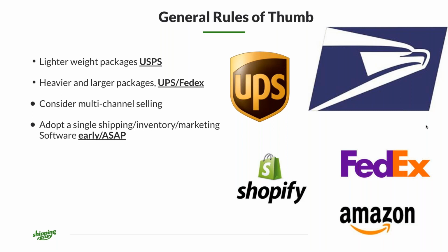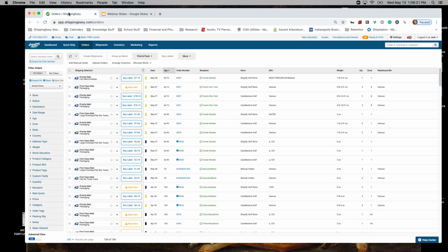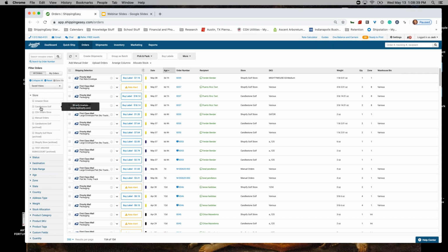I'm going to go ahead and shift over to our actual application. So this is the ShippingEasy orders page. This is where, if you integrate a store into our software, all of the orders that are placed on that avenue will land. This is a complete aggregate of various areas. You can filter and see on the left-hand side, I've got an Amazon store here. I've got a Shopify store. I had an eBay store in here. I disconnected it because I wasn't selling anything. Anyways, you can pull everything into one area here and then process the labels as is appropriate.